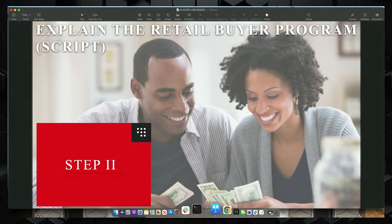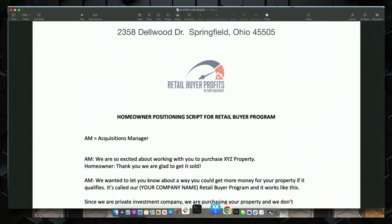Yeah. So you're basically going to step two, and step two is explaining the retail buyer program to the seller and explaining that process. Now you drafted a script, and you have multiple different scripts. You have scripts for talking to agents. You have scripts for talking to sellers. But what's great about this is that you have scripted all these things out. They're timed, they're tested, they're modified, they're tweaked to make them better and more profitable.